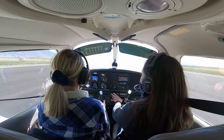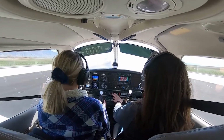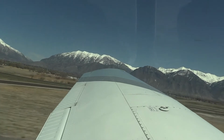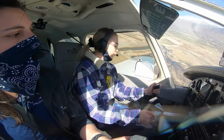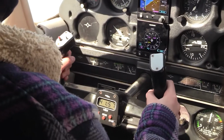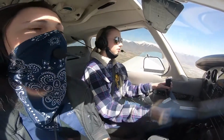Looking at the airspeed indicator. It's kind of like an adrenaline rush. There's about 50, so go ahead and pull her back just a little bit. There we go. Then remember our nose position, we pointed at the mountains. I feel free when I'm up in the air. There you go, nice small bank angle in the climb. I do climbs and descents, and then I do turns. I just feel like I'm in my element.